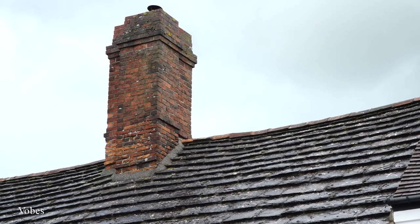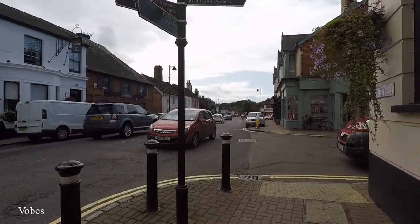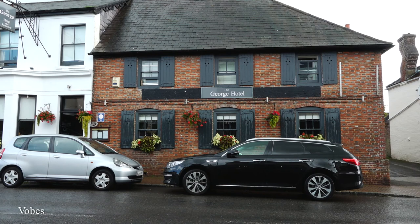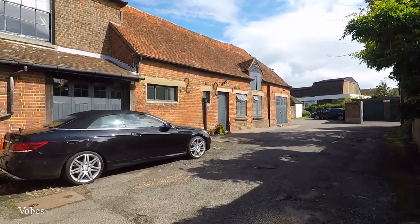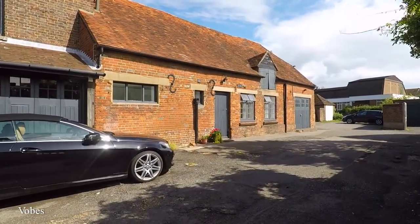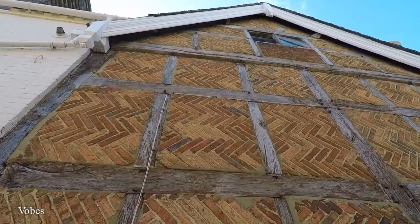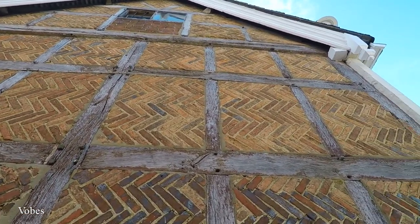The through road was turnpiked in the late 18th century, leading to the construction of two coaching inns, the White Hart and the George, the village becoming a staging post between London and Brighton. It's not hard to imagine the coach stopping here for refreshment or just to change the horses. And I can't help but delight in the herringbone infill.